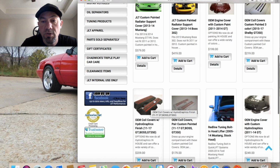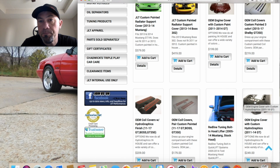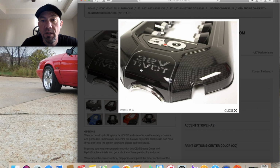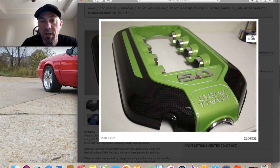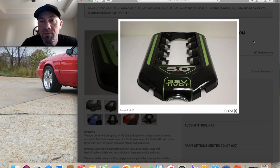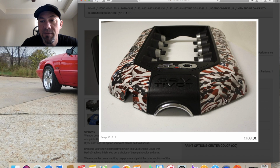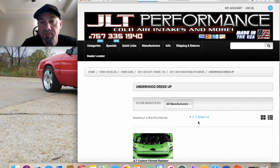But here are the coil covers. Those are the ones I've got right there. They just bolt onto the cam covers, and then there are the intake covers. Now this is the older style, the 11 to 14. Just a little bit different, but like here's one they did in Gotta Have It Green and carbon. Let's go through these because these are sick. Look at the skull hydro dip. That is sick. And Grabber Blue, Gotta Have It Green, red. Too cool. And like I said, that's the 11 to 14.